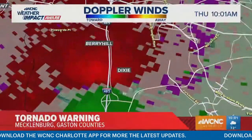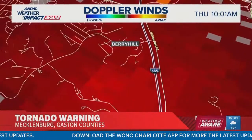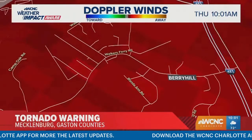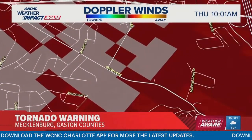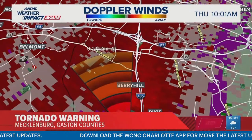And we're going to be waiting for new scans. Oh, see, there we go. The newest scan right here has it now just west of Dixie. Let's try to find some areas that I think are going to be most in line here as far as roads go. I think that you're going to see a funnel cloud if you're watching from the neighborhood, Walker's Ferry, as we mentioned, Walker's Cove Trail, naming Old Dowd Road. That's going to be a significant one that likely this is going to be crossing. I would say, let's see, that probably will be there in about 10 minutes.